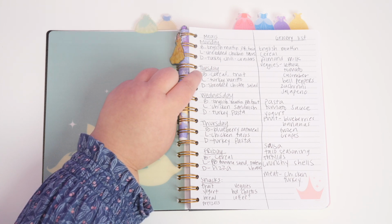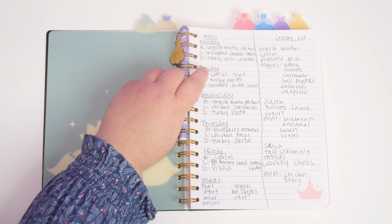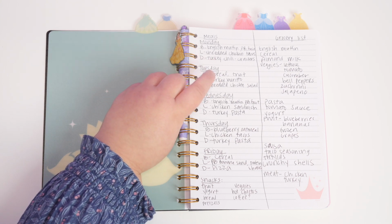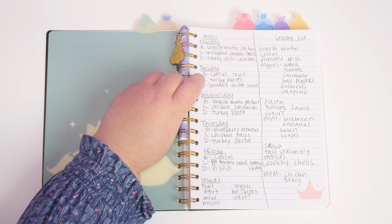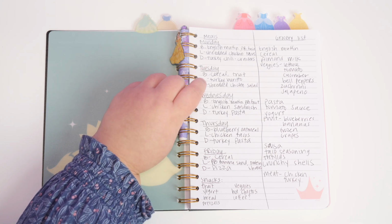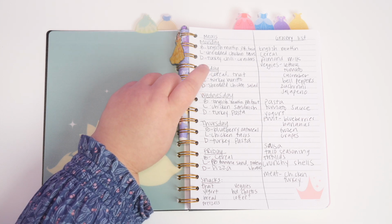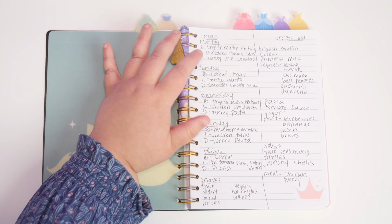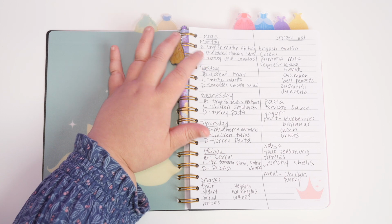So for Tuesday, I kind of feel like cereal. So I'm going to have a bowl of cereal and some fruit. And then for lunch, I'm going to have a turkey burrito, which is going to have that ground turkey. I'm going to put lettuce, tomato, avocado in like a flour tortilla and have like a burrito for lunch. So again, still using the same meats and vegetables that we have for the week, but changing it up.